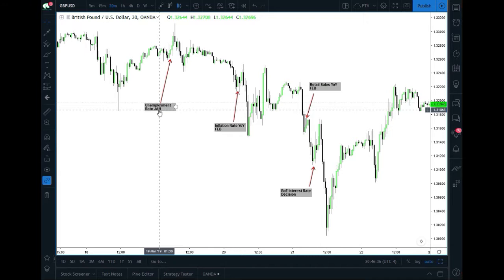But like I said, Euro beat out the British pound, so that's a good sign. Good sign. So unemployment rates for January was on March 19th. Pushed the market up. Cool.